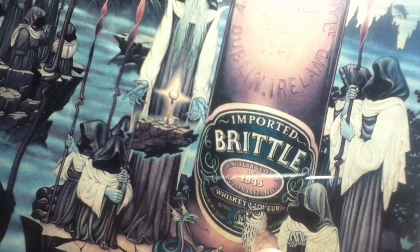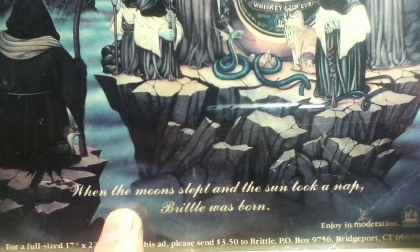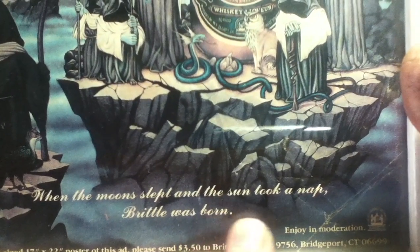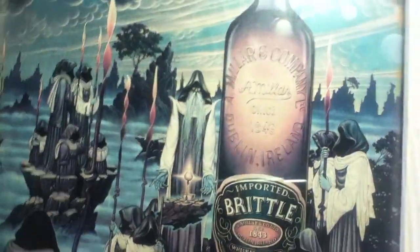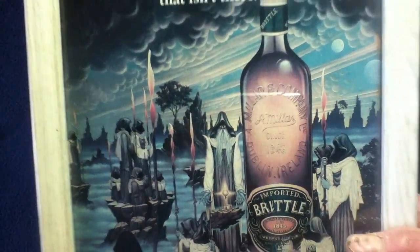Connecticut, looks like solely. And then near the bottom: when the moons slept and the sun took a nap, Brittle was born. Enjoy in moderation, the W.V. Elliott logo. For a full-size 17-inch by 22-inch poster of this ad, please send, at the time it was $3.50, to Brittle, and then the P.O. Box in Bridgeport, Connecticut address. Now again, this was from the 1980s, and this product is no longer available as far as I know.